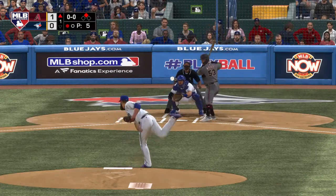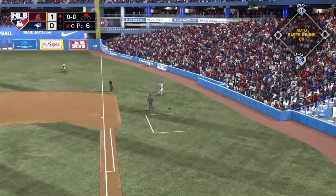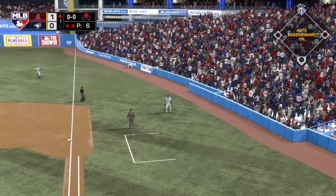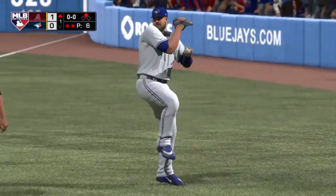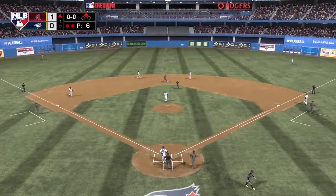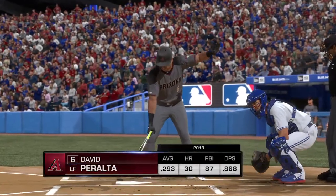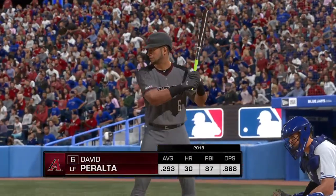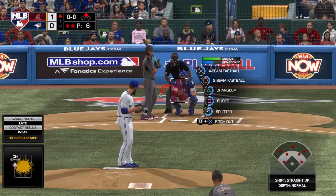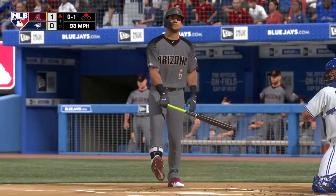Into the box now, Christian Walker. Popped him up. Tellez has room in foul territory. He's got it, and there are two down now. That is fifth. The left fielder, number 6. Up next for Arizona, David Peralta. And now the Diamondbacks look to push more across in the opening frame. He's set. Here it comes. And he gets ahead 0-1.